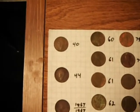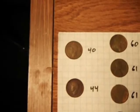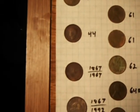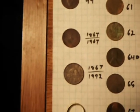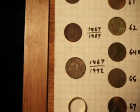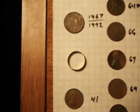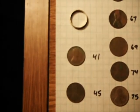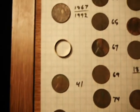I ended up getting 2 of these nice King George VI Canadian pennies, 1940 and a 44. I also found one of the Centennial pennies from 1967. That's the one with the rock dove on the back. I got one of the 1992 125th anniversary nickels with the beaver on the back. That ring I showed you in the video. And a couple of wheat pennies, a 41 and a 45. That's an encouraging sign. If there's wheat pennies out there, there's a possibility of silver.